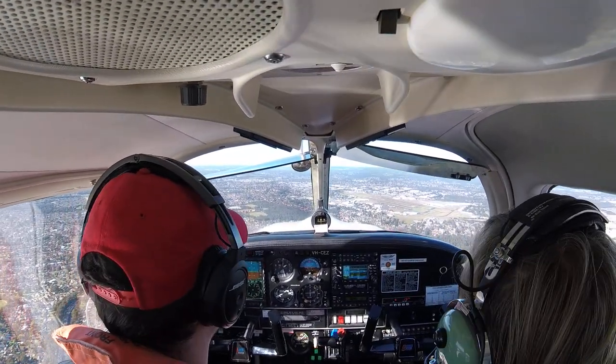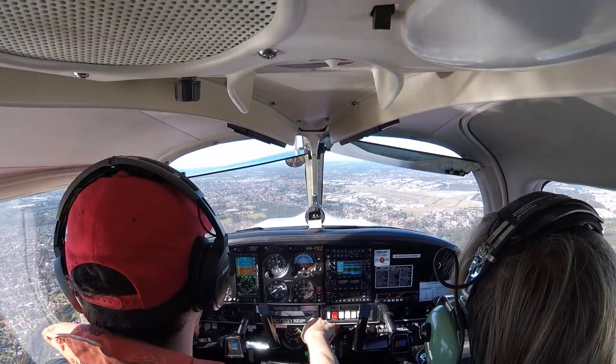Charlie Echo Zulu, clear visual approach runway right, number 1. Clear visual approach runway right, Charlie Echo Zulu.